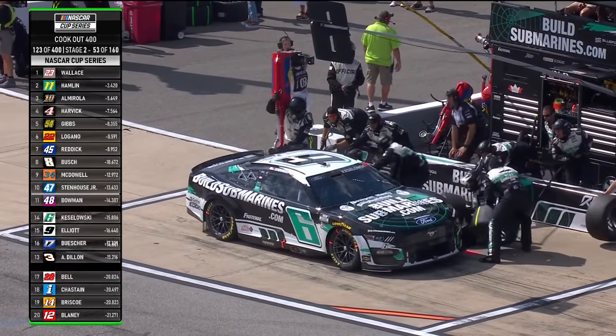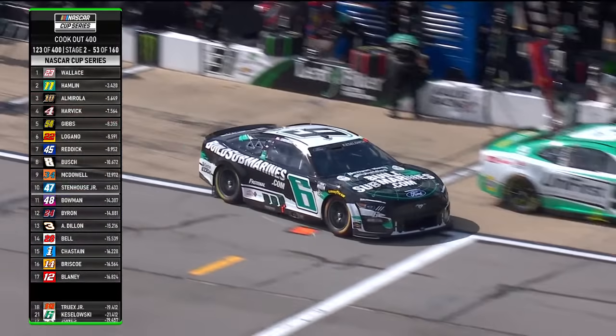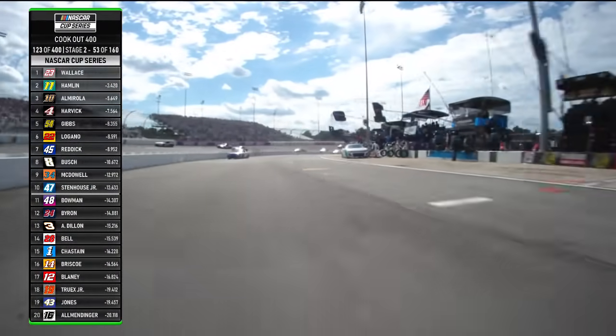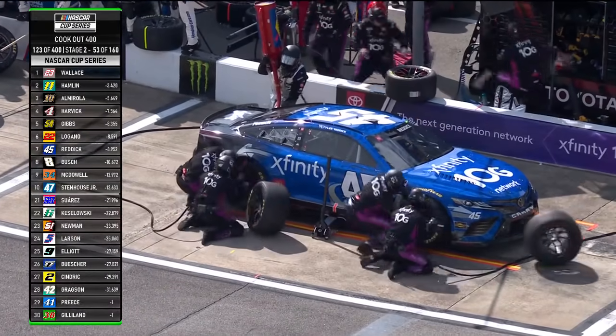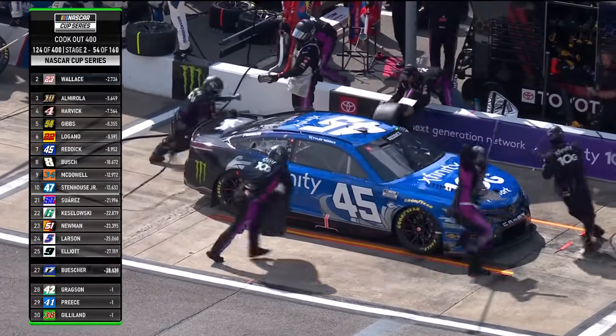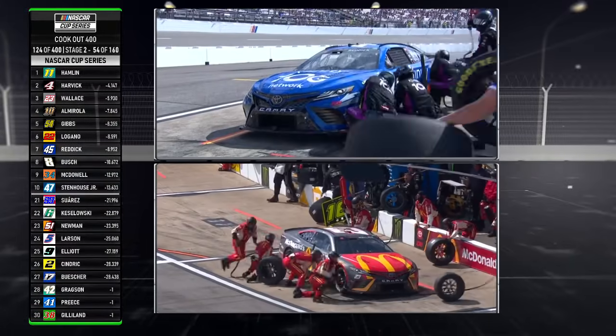Dylan, here's some more stops. Brett Kozlowski said he was just a little bit too loose, needed some more rear grip, so they'll change 4 tires as well, Marty. Tyler Reddick, when you have one of the better cars on the racetrack, you play it safe. That's what they're doing here. 2 stops in this stage for Billy Scott and Tyler Reddick. The car is really good, just a little bit too free on exit, Dylan.